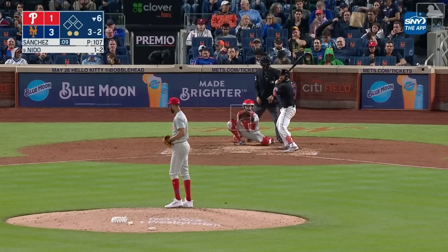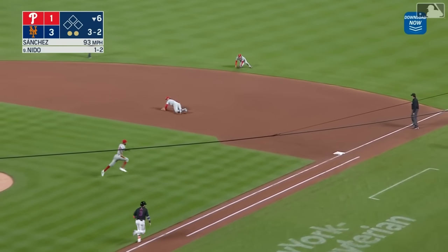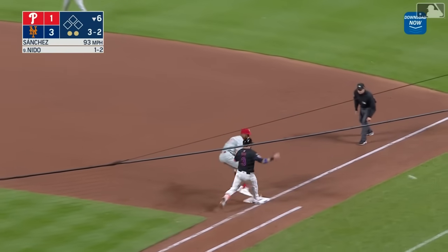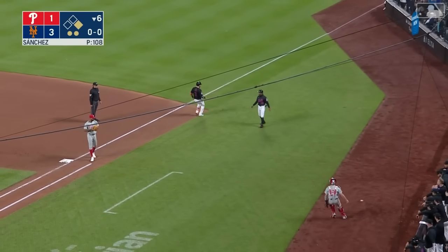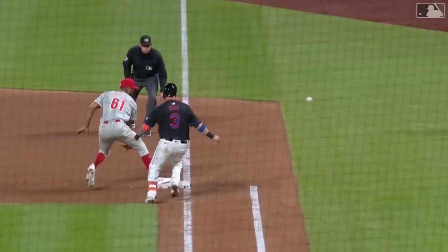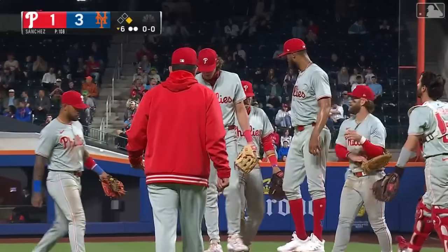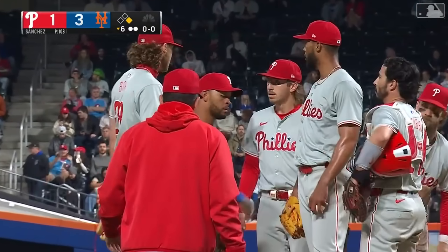Here's Nido. Drove in the go-ahead run with a base hit in the second. And Nido slaps one to the right side. Sliding stop by Stott. Has to wait for the pitcher, and Sanchez doesn't catch it. And Nido's safe at first. Well, Harper ranged wide for it, dove, missed it, and that made it awfully tough. Sanchez did get to the bag in time, and Stott's throw glanced off of his glove.